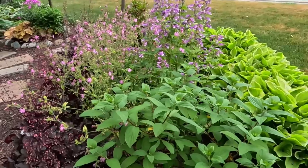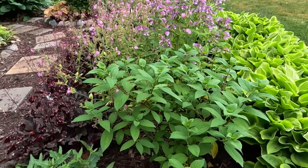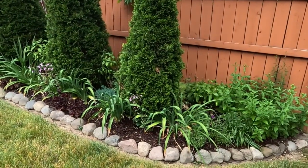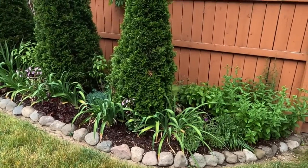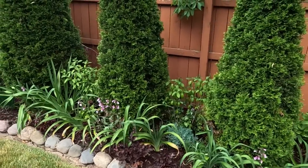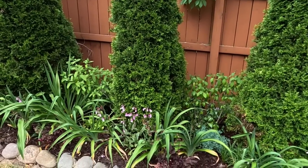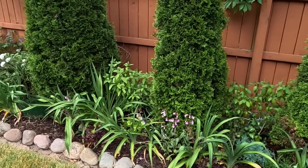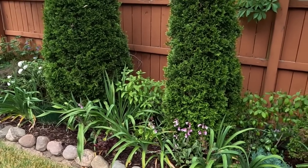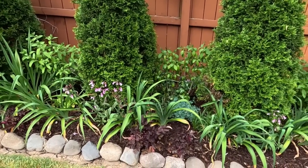I am starting to see some buds on this Firelight hydrangea. Super excited about that. That was gorgeous last year. Now over here we have quite a bit of green, but I do see that we're starting to get some stems with buds on some of the daylilies in here. And I'm excited about that because they are really beautiful blooms. And the more that they continue to spread, the more blooms we will get. And they will definitely continue to fill out.